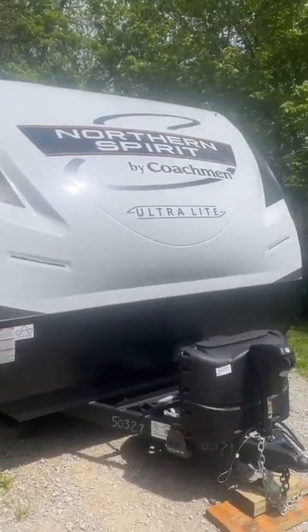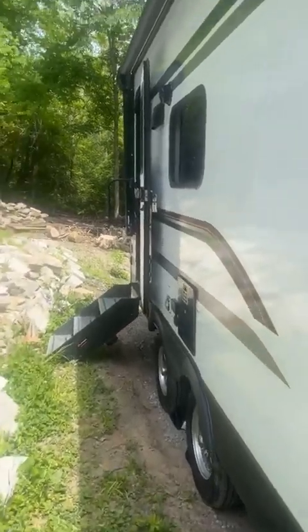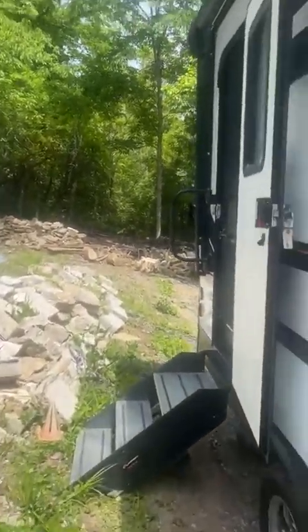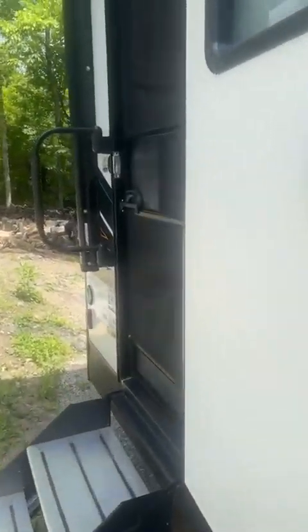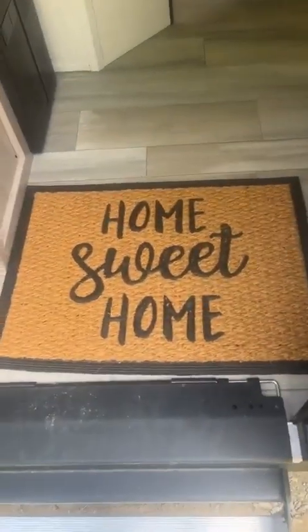Here is the new camper. I think my lens is reconnecting to the Wi-Fi, but we're getting there. So this is the new one. Much different, but it's okay. Rowena has never been in it, so we're gonna stick Rowena in. All right, Rowena, have at it.